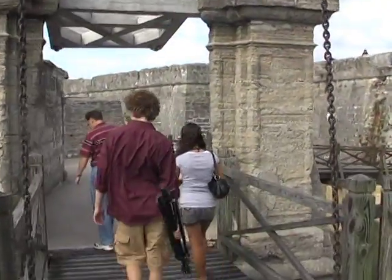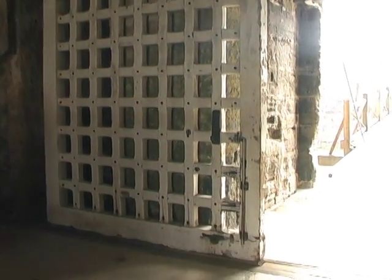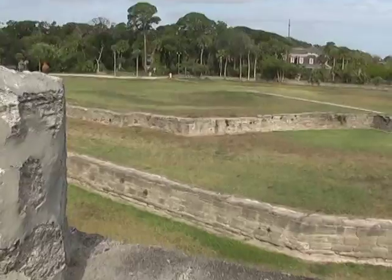We left the fort by crossing the drawbridge and walking by the ravelin. The ravelin is a wall that shields the only entrance or exit from enemy fire. Standing 5 feet shorter than originally planned, the ravelin was never completed.